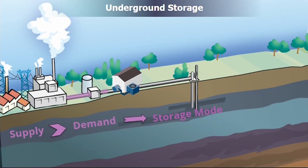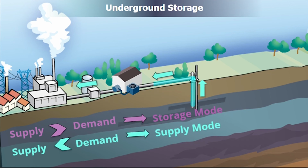Depleted oil or natural gas reservoirs are used as an underground storage to meet peak winter demand when production capacity may not be able to deliver the gas quantity required. There are several underground storage reservoirs in Australia, including Tubridgi Gas Station in Western Australia and Moomba Underground Gas Station in South Australia.